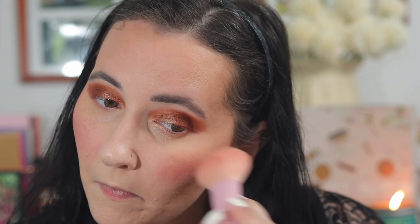And I'm going to use my Patrick Ta blush in She's Seductive. I'm going to go over my nose, give me kind of that summer sun-kissed look. I'm really loving that blush.